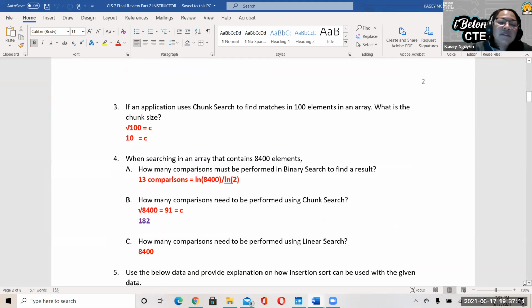Okay. Number four, when searching an array that contains 8,400 elements, how many comparisons must be performed in binary search to find the result? Then you would have 13 comparisons because you would take natural log of 8,400 divided by natural log of 2. And I think I rounded up on this one. You can double check my math here. So I would have about 13 comparisons for the binary search. For binary search, you can use natural log or log base 2. For the 8,400, you can plug that into the calculator. So here we would have 13 comparisons for binary.